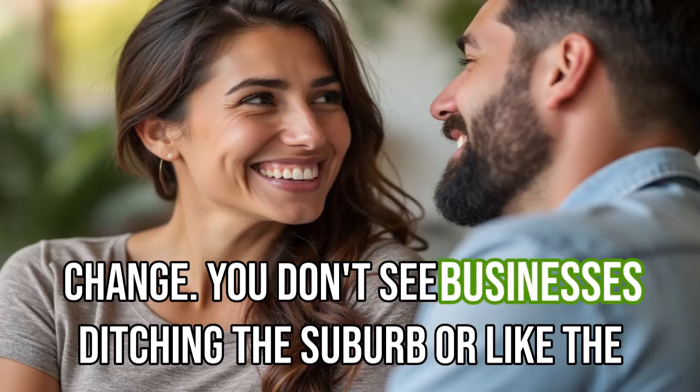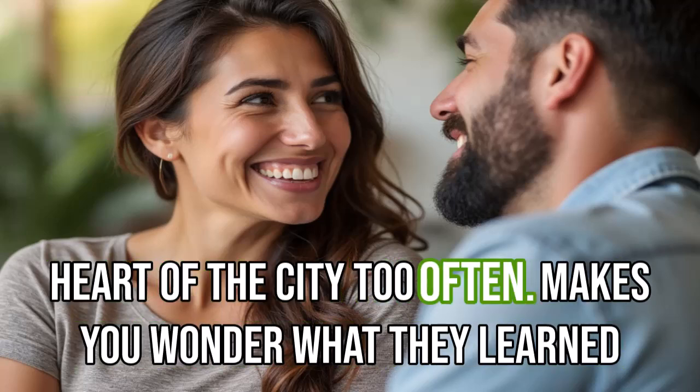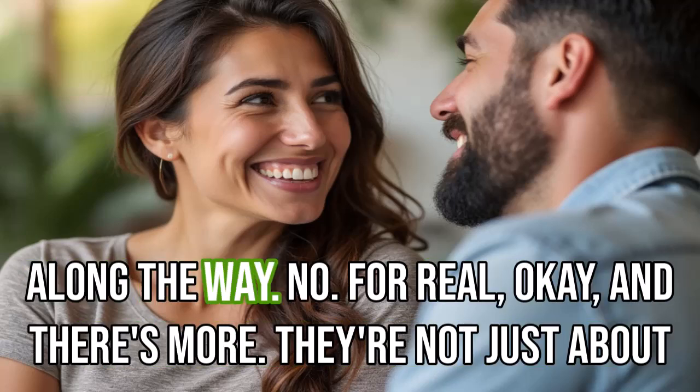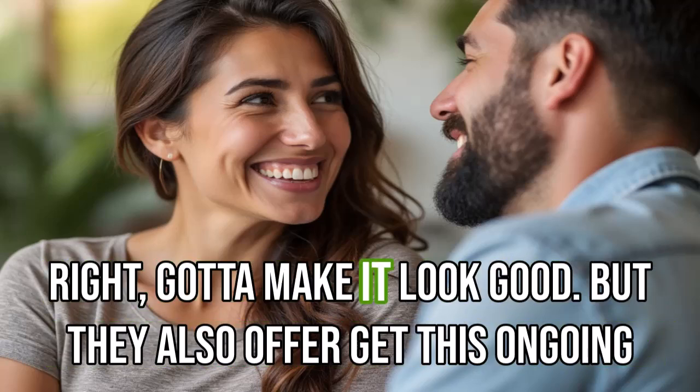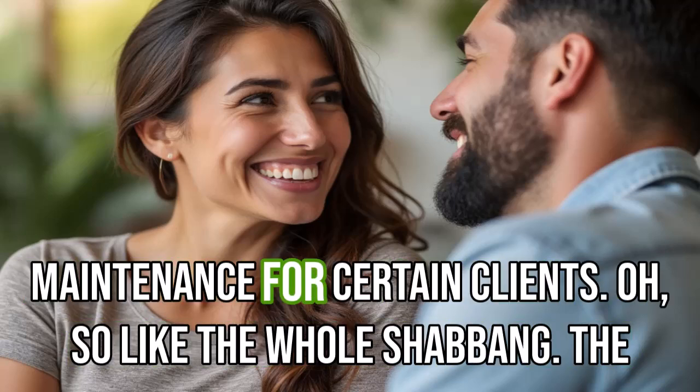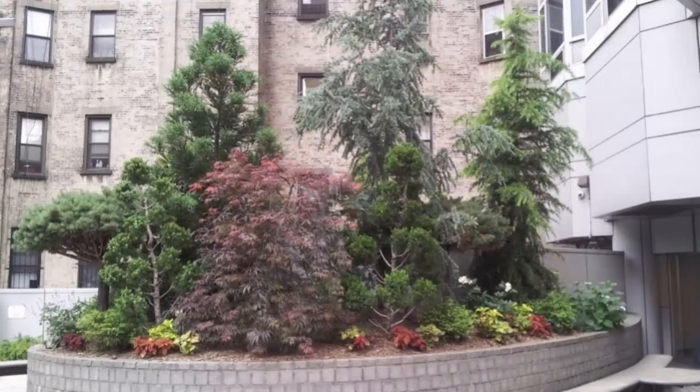You don't see businesses ditching the suburbs for the heart of the city too often. Makes you wonder what they learned along the way. For real. Okay, and there's more. They're not just about planting. They specialize in design and installation, obviously. Right, got to make it look good. But they also offer ongoing maintenance for certain clients. Oh, so like the whole shebang. The plant parents' dream team.